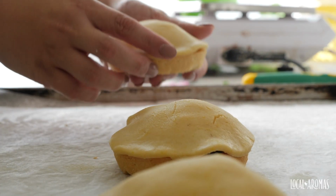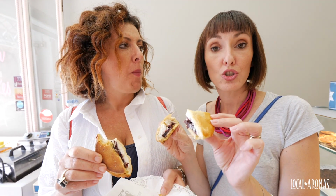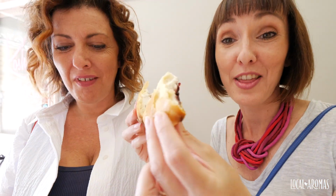The reason it's covered is because apparently, in the 1700s, a papal decree forbade the Jews to sell any dairy product to the Christians. So, you know, Italians are very smart. They put it in a pastry and they covered the tart, so nobody would notice. And this is the reason why it is covered.